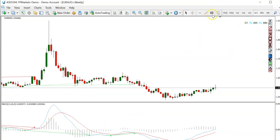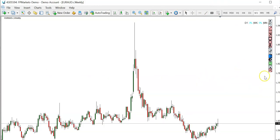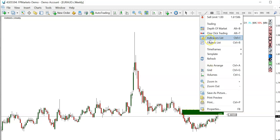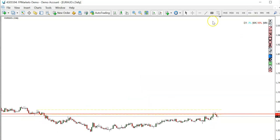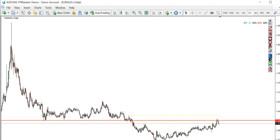Okay, zoom in a little bit. I'll just delete the. Okay, if you look at the weekly charts, we have this area here, and then you have this bit of resistance here at this area. Okay, and we'll zoom into the daily charts. And see right at the top, I'll just put that in again because it looks better.